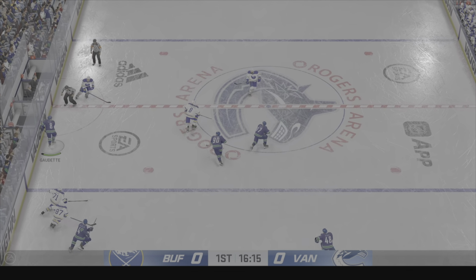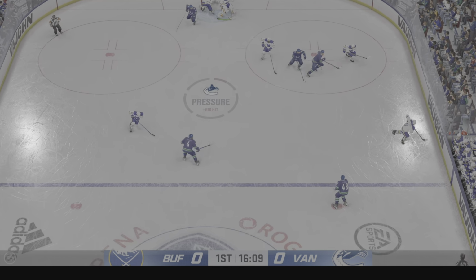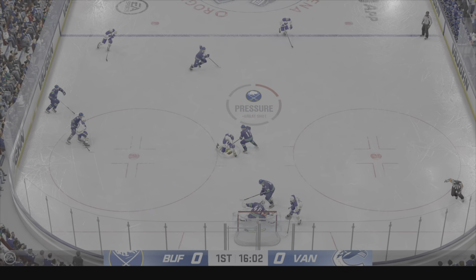Vancouver's got a hold of the puck now. And it's a quick pass to Pitlick. The Canucks take it along the wall. Huge steal in his own end. Now over to Crosby. Moves it to the middle.